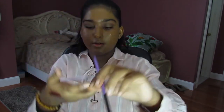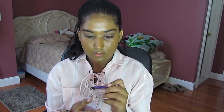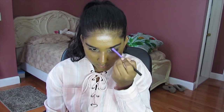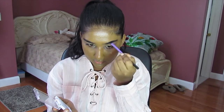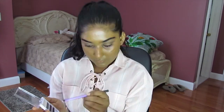I'm gonna go into this black shade right here and just fill them in. These shadows are so creamy, oh my god. I think that is enough for the shadows.